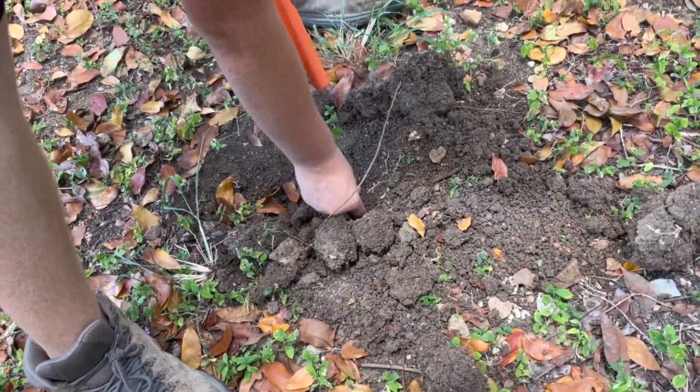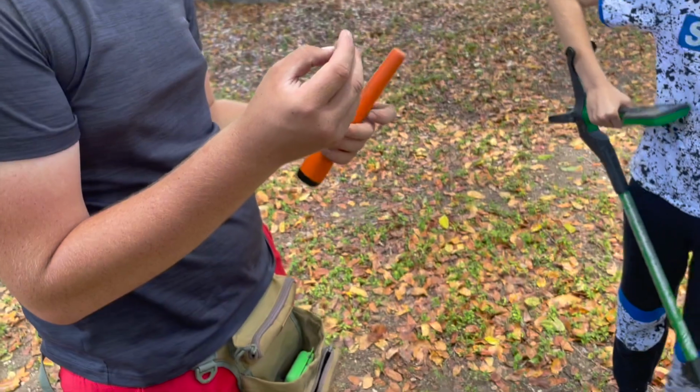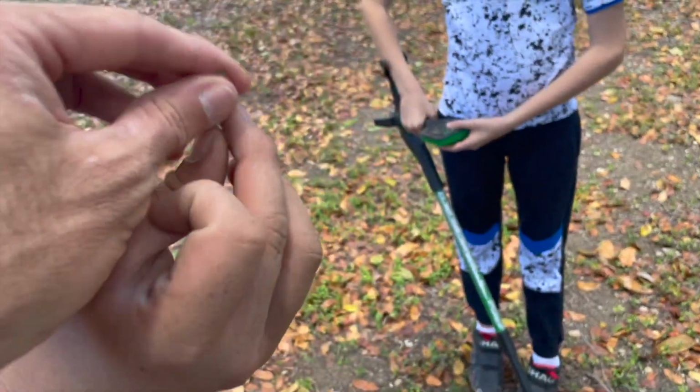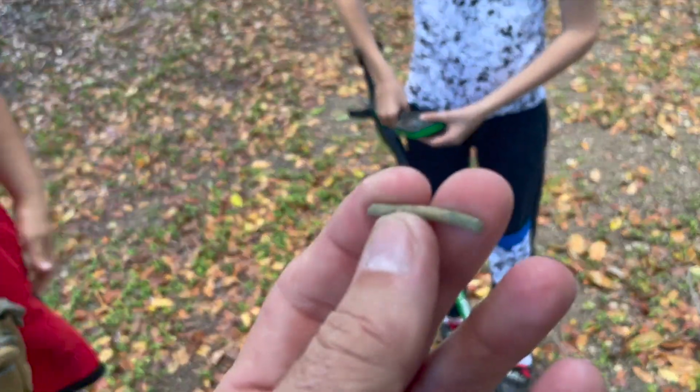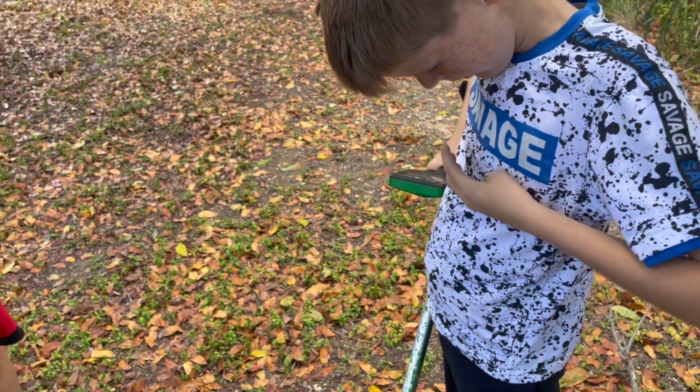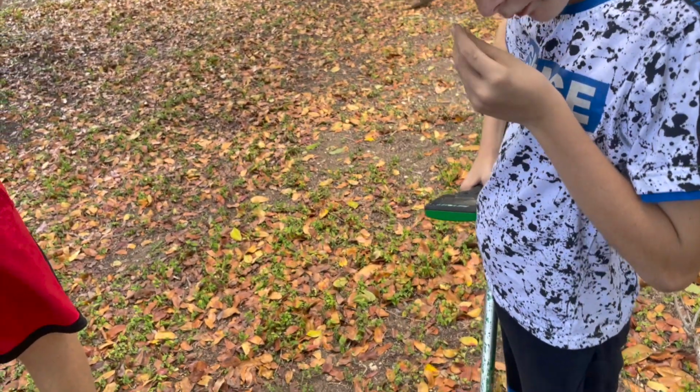There it is. Copper. Make sure. Yep, that was it. Copper, small copper wire. So it sounded really good. Could have very well been one of those coins. It's the same signal. So cool.